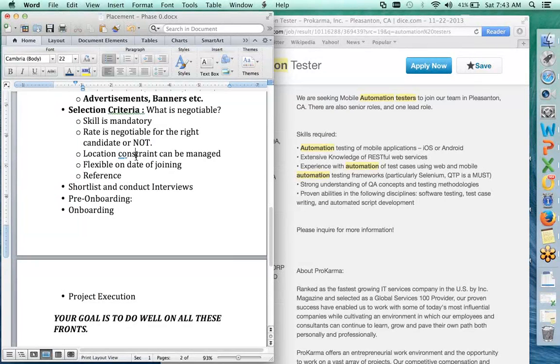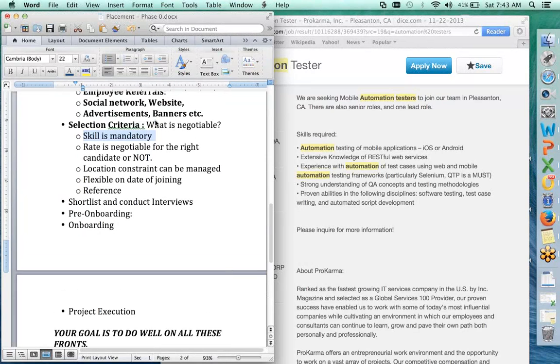Some have much more weight than others. For example, they'll say that skill is the most important. We will not negotiate on the skill. Rate is negotiable, they'll say. Location is not negotiable. Reference, someone references you, then they have stronger words. Someone has already experienced you. They know how easy or tough it is to work with you and how you will fit the project from their perspective. Even that will put a weightage.